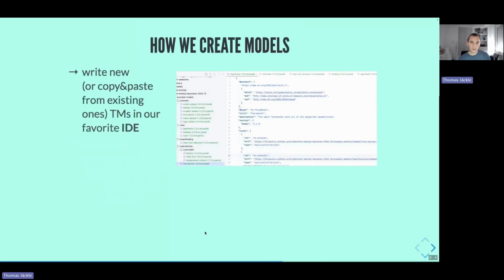Now, how do we create models? We just use our favorite IDE, which in our case is IntelliJ, to create new thing models. The first ones I created as kind of already being an expert on the thing model format. And of course, if you have more and more thing models, you can also copy and paste from existing thing models to get quickly started with what you want to model.